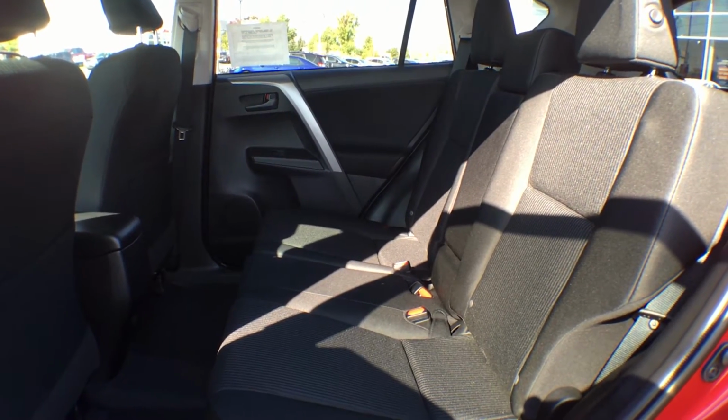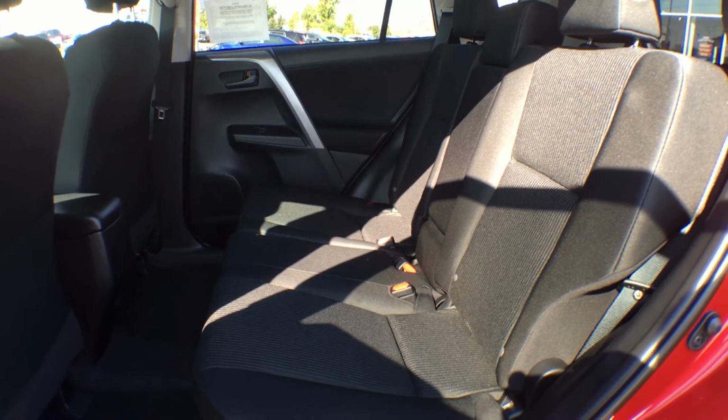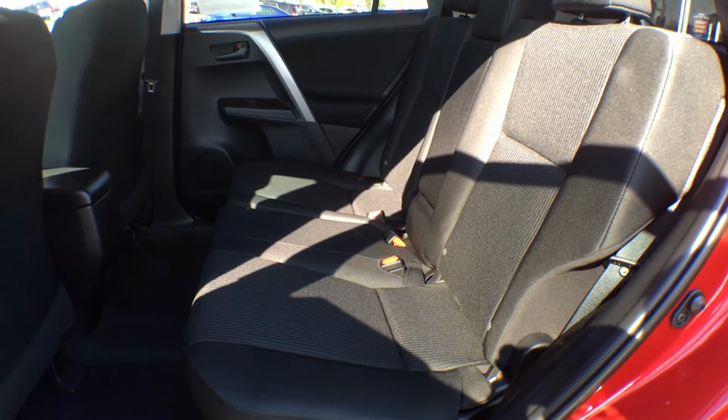Bringing you into the rear seat of the vehicle, that cloth upholstery is carried throughout, as well as the patterning going down the center of the seats. So again, they're not just comfortable, they're also quite eye-catching. We do have contoured front seat backs, so there is a bit of a curve to this seat, and that just allows for a little more leg room from the back passengers to the seats in front of them.